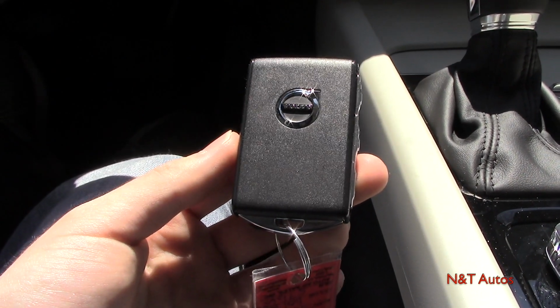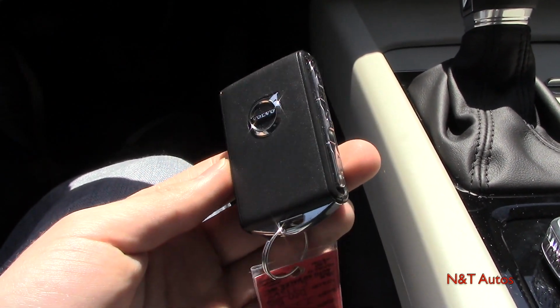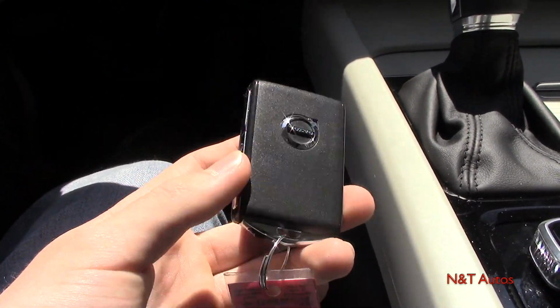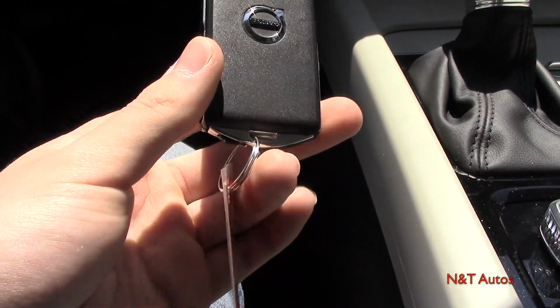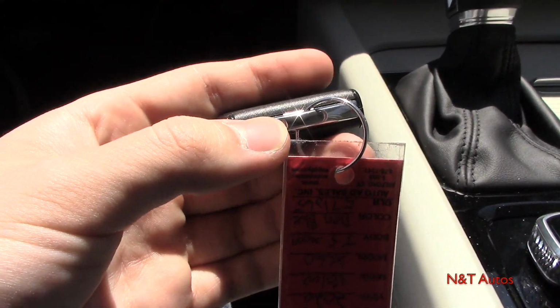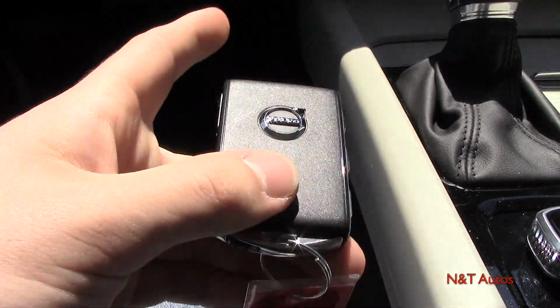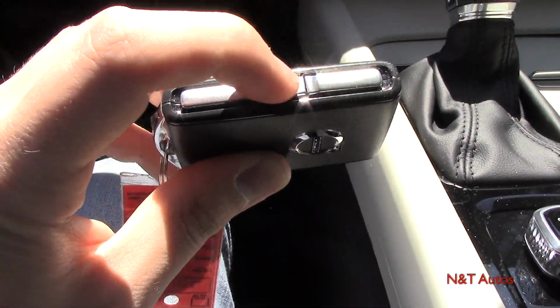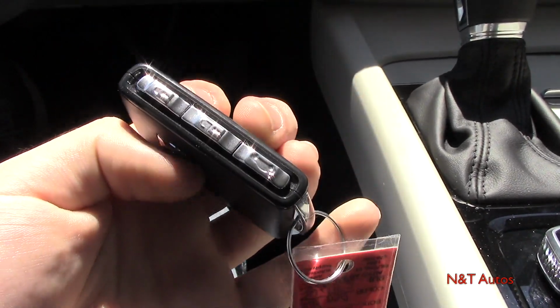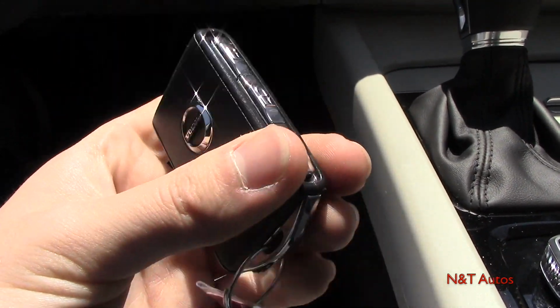Now here's the key fob that you get when you get a XC60 in the Momentum trim. So you get the soft plastic on the outside over here, and then the Volvo logo on the face of the key. There's also a little switch where you can slide that and the physical key will come out. You have the panic alarm on the left side of the key, and the rest of your buttons on the right side, so that's lock, unlock, and trunk release.